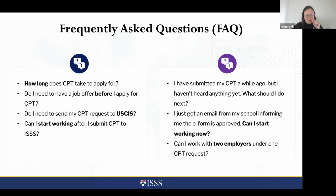Do I need to have a job offer letter before I apply for CPT? Yes, you must obtain an offer letter from the employer, as oftentimes that letter will be submitted to your academic department for review before you can submit a request to ISSS. And also, when you fill out your CPT request form in IPEN, we will also ask you to upload a copy of the offer letter.